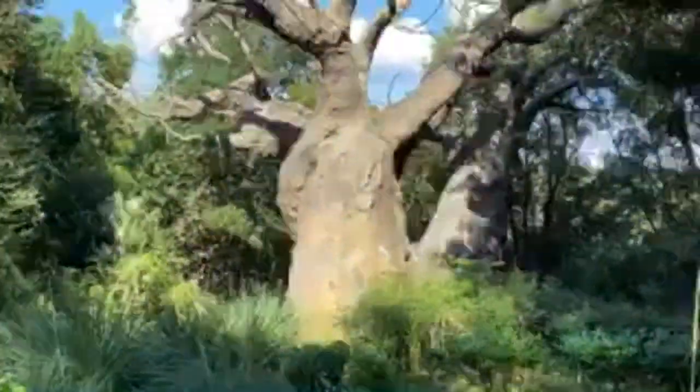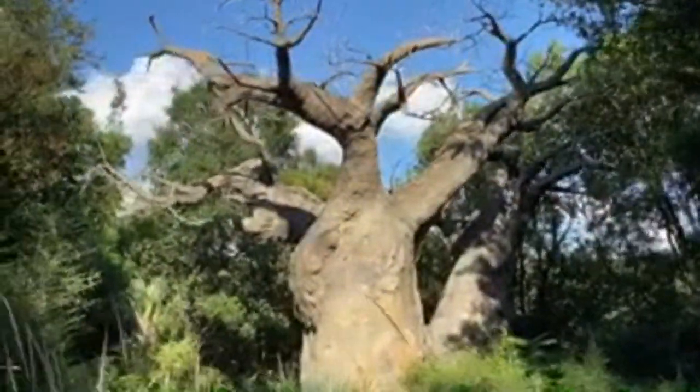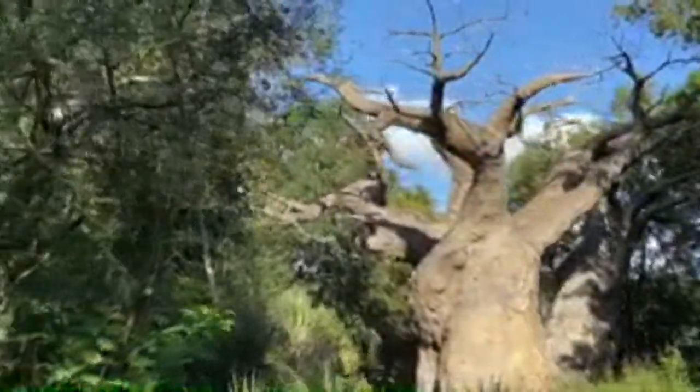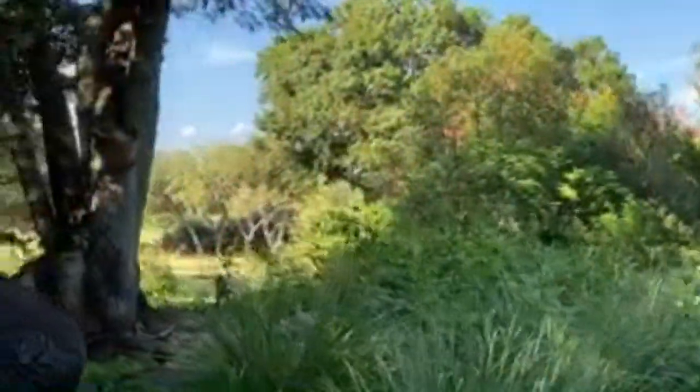For the fact that it goes leafless like this up to 9 months out of the year. It'll do this as a way to conserve water during the dry season out on the savannah, storing all that water in their giant trunks. They're also known as the tree of life.